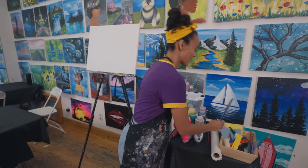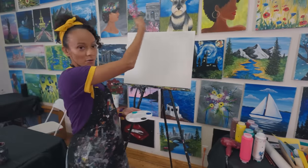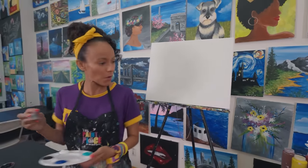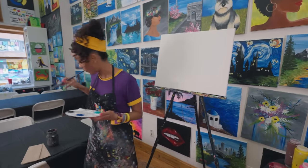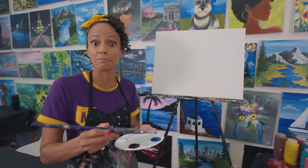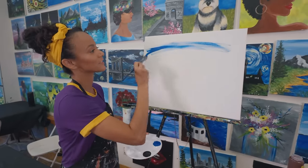Oh, this looks like a perfect paintbrush for my sky and my water. All right, let's get started. Okay, starting with a blank canvas. I can go anywhere. I'm feeling inspired. Okay, so I'm gonna start with the sky. So I think I'm gonna use this blue and a little bit of white. Some water on there. And I have to be careful because acrylic paint could stain my clothes. Good thing I'm wearing an apron. Get this beautiful blue sky.